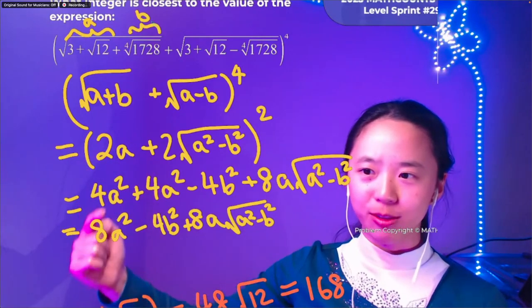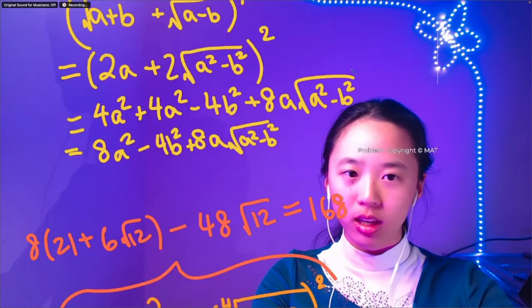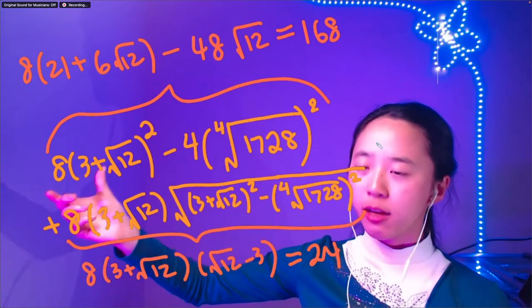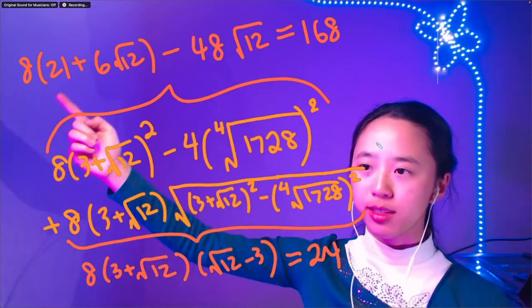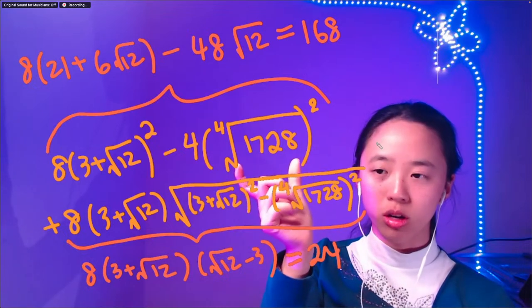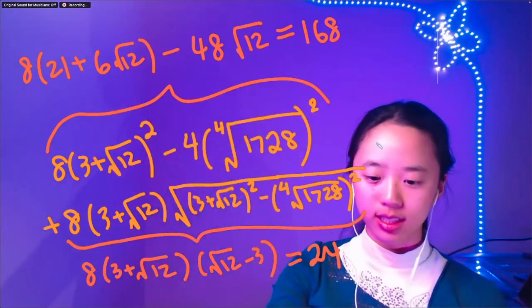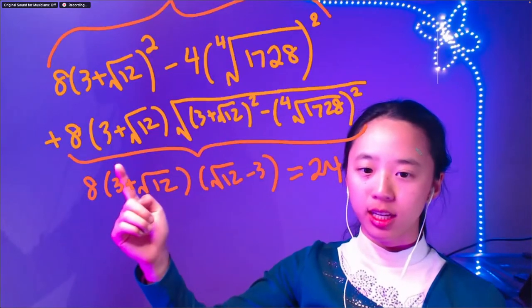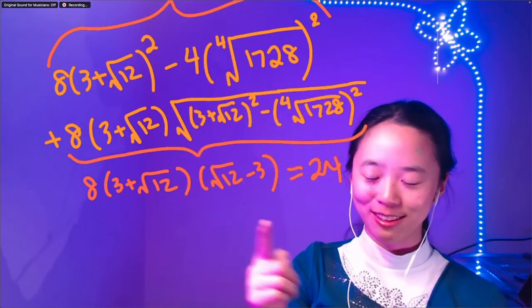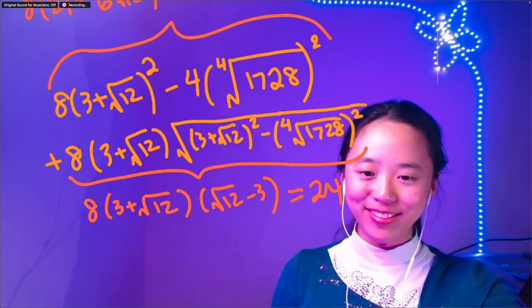Anyway, then you would get a squared minus 4b squared plus 8a times square root of a squared minus b squared, like we got before. And then down here, you plug in these numbers. If we look at the top two terms, the first term becomes 8 times 21 plus 6 root 12, and then you subtract, and the 17/28 is 12 cubed, so the square of that becomes 12 root 12, and then this is 48 root 12, so that gives you 168. And down here, you've got 8 times 3 plus root 12 times this thing on the inside, which simplified to root 12 minus 3, which Leo showed you down there, which means that was 24. All right. I'm so sorry, Jaden.